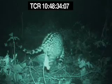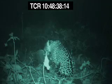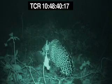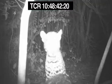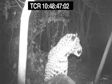But night is when they're most active, and our night vision technology provides a window into their world. Maybe it's the same jaguar from the riverbed. They roam vast areas, and this is the resident cat we've been searching for all along.